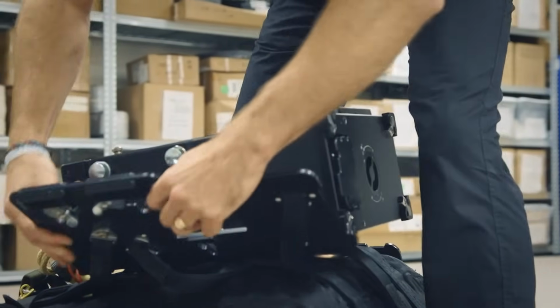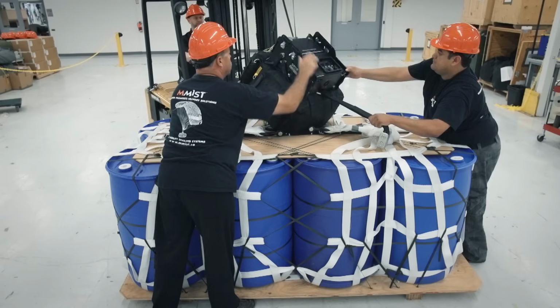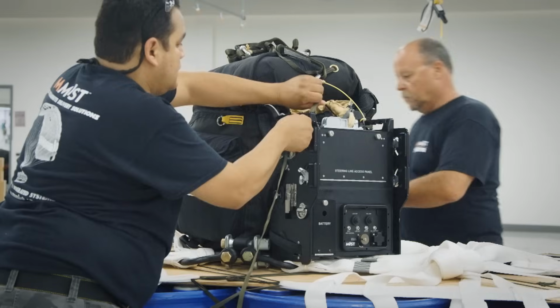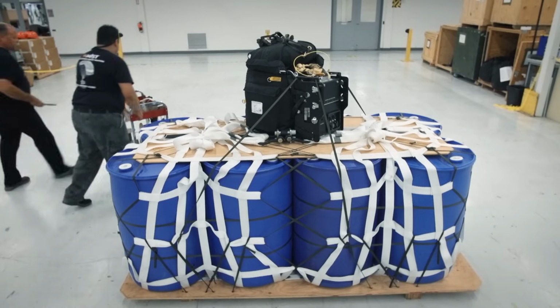The final step is to integrate the guidance unit and the parafoil. The PADS has the brawn to deliver 4,500 kilo care packages to their destination and the brains to get there on its own.